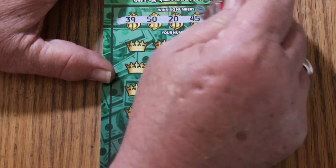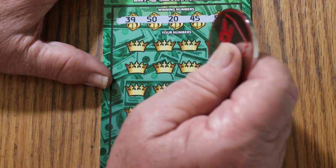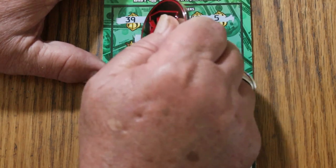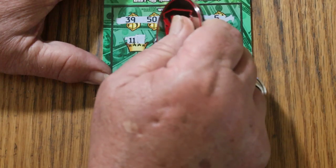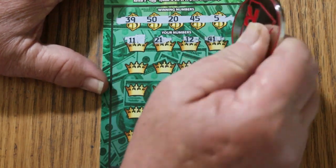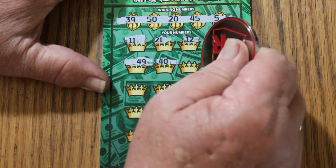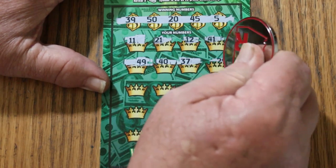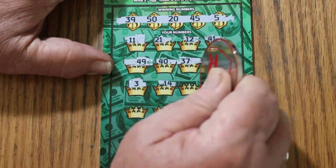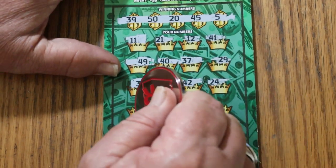All right. One thing about this ticket I do like, there's a decent contrast between the numbers and the background. And tickets that don't have that contrast, you can miss numbers easy. 39, 50, 20, 45, and 5. If I can find the number, there's 11, 21, 12, 41, 49, 40, 37, 29, number 3, 14, 42, 24, hold still ticket, 2.